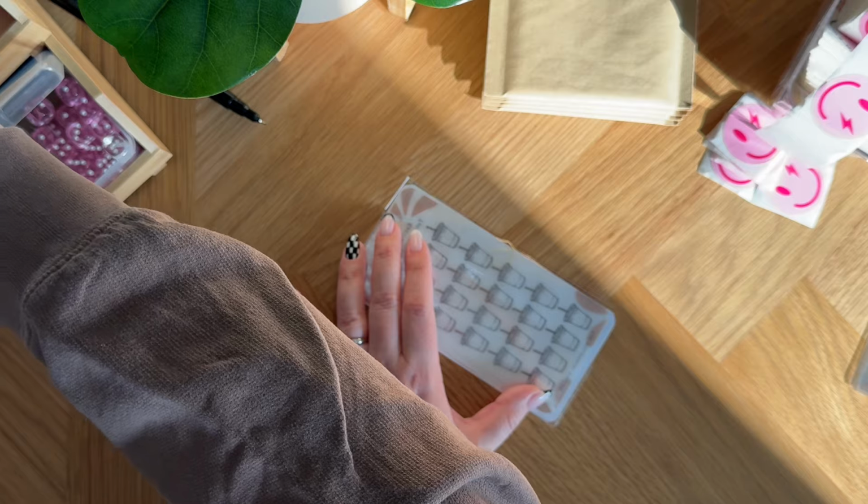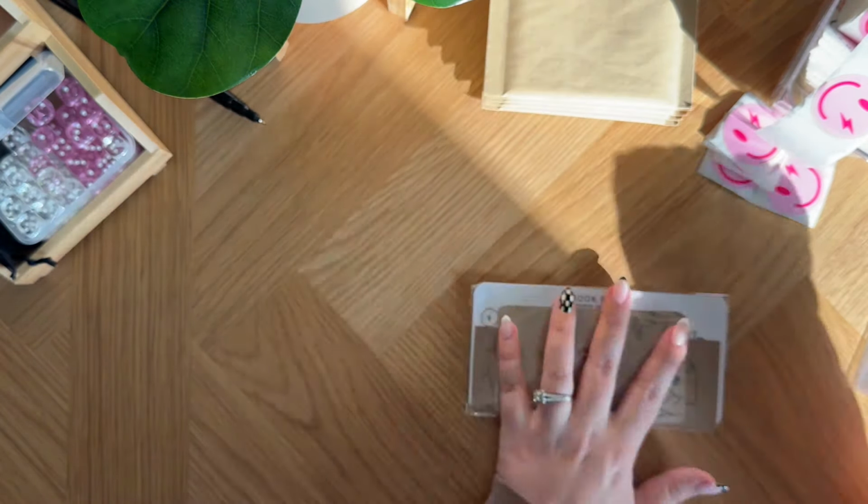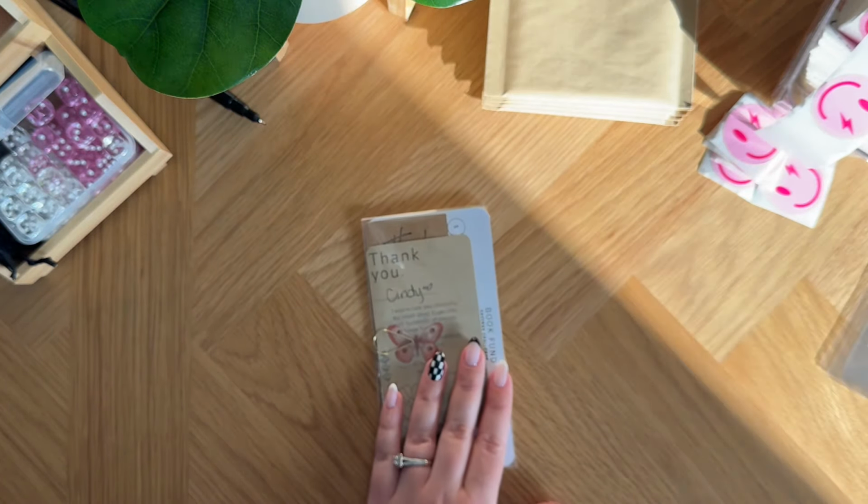Oh my gosh, if y'all can hear it, my stomach is growling so hard right now. Holy moly. What am I doing? Don't need that.